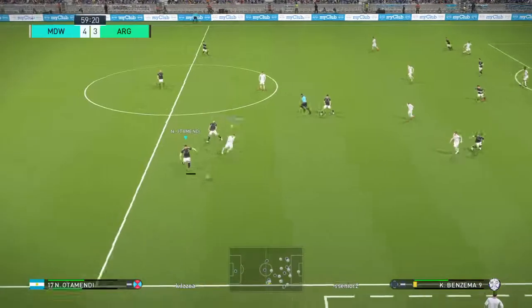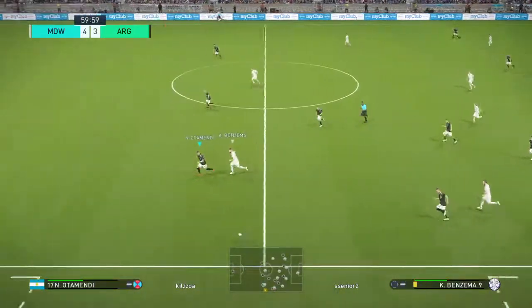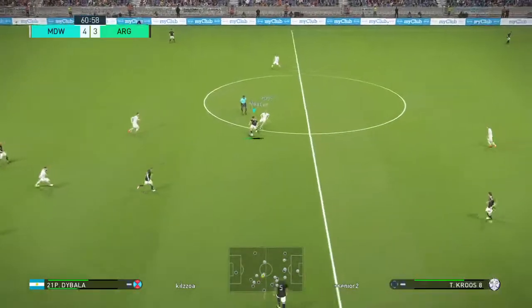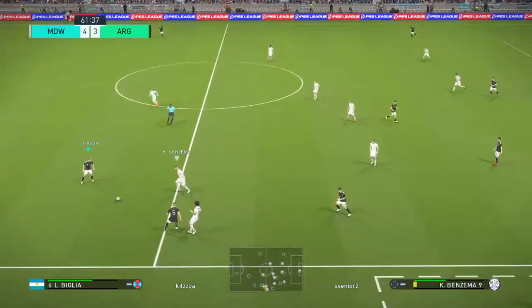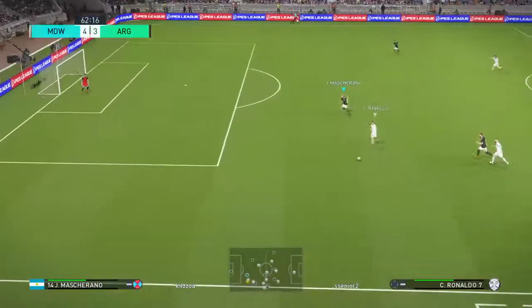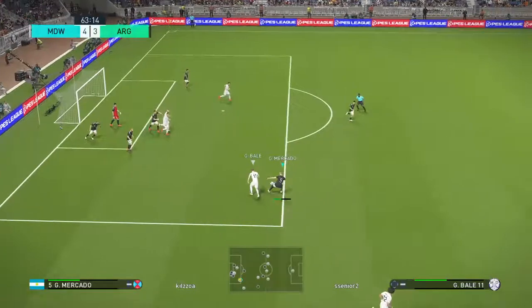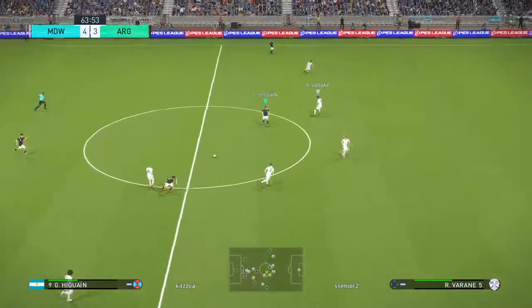Looks like a good ball through. Out to the flank. And he's made certain that won't get through. Dybala. You would think the first substitutions will be coming up pretty soon. Benzema goes on a run down the left wing. Now it's Cristiano Ronaldo. He's left his man. Mascherano simply had to make that count, and he did it with some authority too.